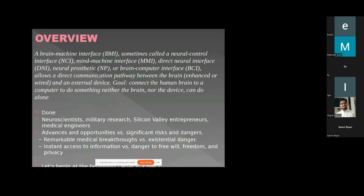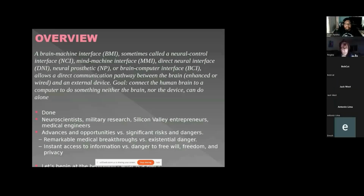We have to remember that there are advances and opportunities. There are remarkable medical breakthroughs, but significant risks and dangers. Personally, I feel that this is an area to tread very lightly. In the past, for example, there was an enormous breakthrough in atomic energy, and there were nuclear bombs, and everybody took them very seriously. Everybody felt the heavy weight of the fact that society had designed something that could be so dangerous. These devices have the potential, not in the same way, they're not going to explode in your brain, but they have the potential to reshape society in the same way, and they can be used for good or evil, and people want to use them to play games, right?